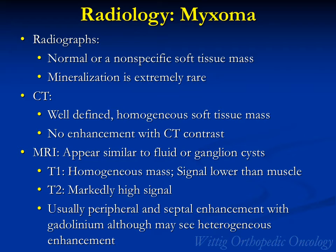Let's talk a little bit about the radiology of a myxoma. Radiographs, or plain x-rays, usually show a normal or nonspecific soft tissue mass. Myxomas really do not mineralize. You rarely, if ever, see calcification deposited in a myxoma. CAT scans show a well-defined homogeneous soft tissue mass, and there's usually no enhancement with contrast when used with a CT. The MRI appearance is similar to fluid or ganglion cysts.